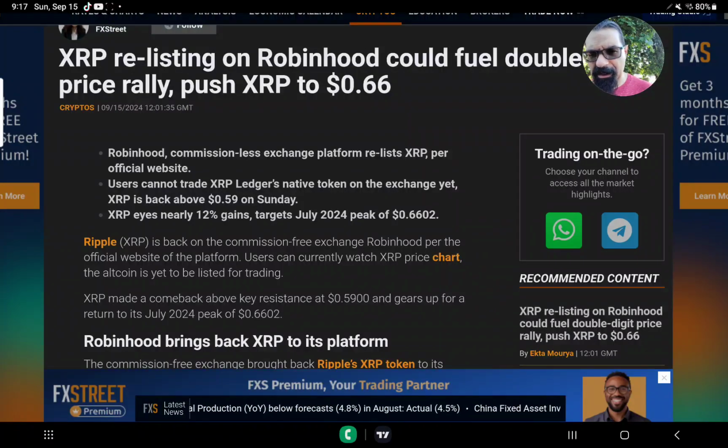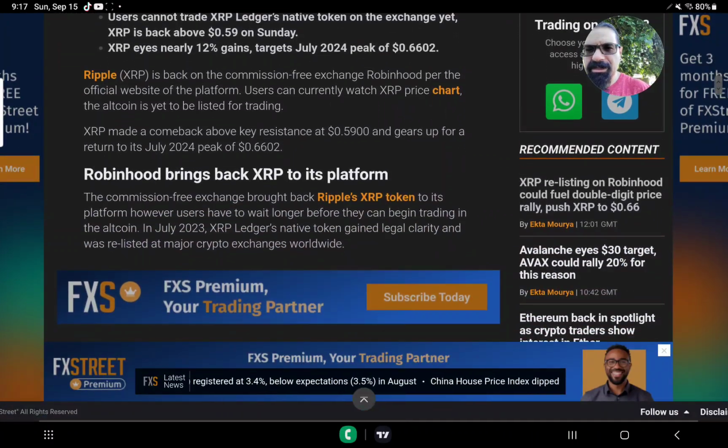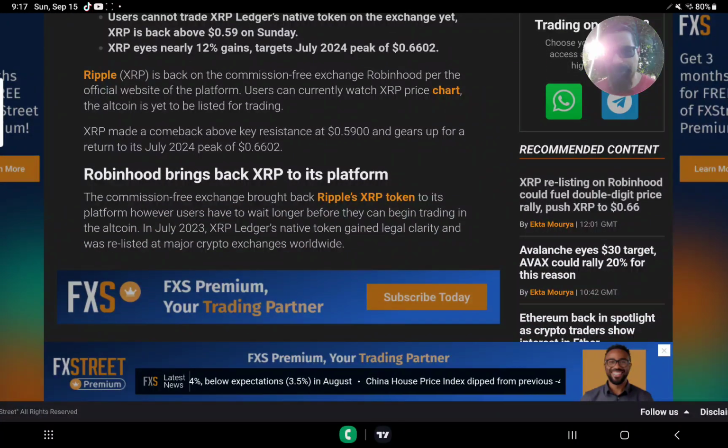Users can trade XRP Ledger's native token on the exchange, or rather, cannot trade it on the exchange yet. XRP is back above 59 cents on Sunday. XRP has nearly 12% gains and targets the July 2024 peak of 66 cents. So Ripple XRP is back on the commission-free exchange Robinhood per the official website of the platform. Users can currently watch the XRP price chart. The altcoin is yet to be listed for trading.